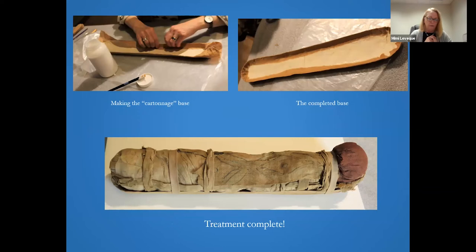But despite all these reinforcements, the mummy was still not sufficiently stable on its own. In consultation with the curator, we decided to create solid support that would allow safe handling to be as unobtrusive as possible. And so I created a paper mache support covered in linen, much like ancient Egyptian cartonnage. It was secured to the mummy with two linen bands, and the treatment was complete.